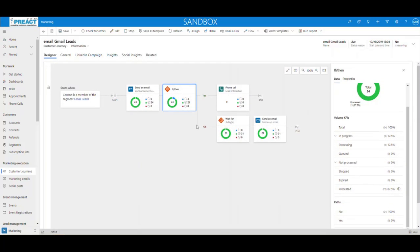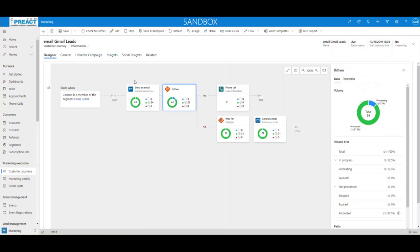But it's just to show you that you've got some nice little visuals and analytics against each of these stages once it's then actually been added in. So yeah, I hope you'll agree, a couple of nice features in there for the marketing and the customer journey side of things.